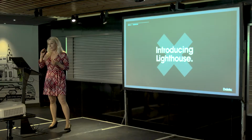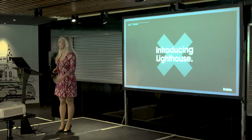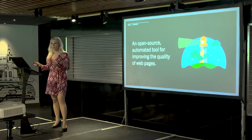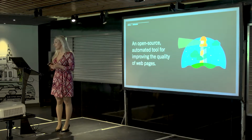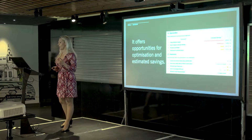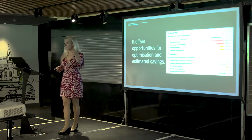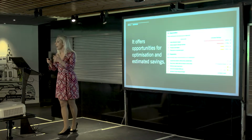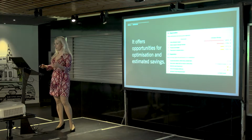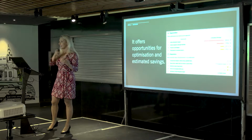So, introducing Lighthouse. Lighthouse is a tool I choose to use, and myself and the team at Delete. It's an open source tool. Most of you probably already use it. It's available in your Chrome browser, and it's available on its own URL as Google Insights. It's a simple tool where you give it a URL, it performs a few checks, and it comes back to you with a very well-structured report straight away, showing you the opportunities and the savings that you could make by dealing with every problem.